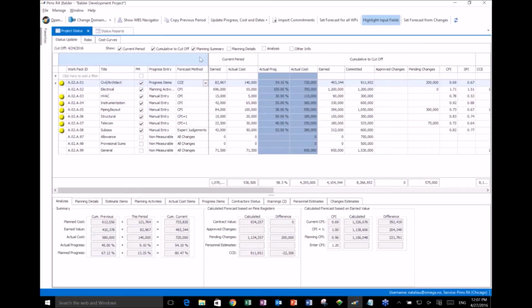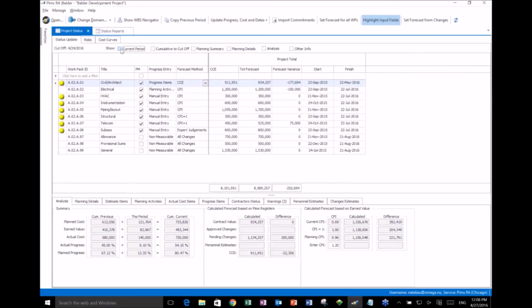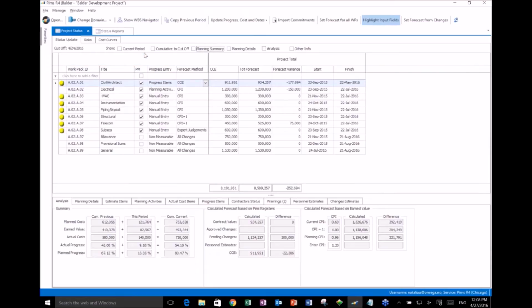Think that's a little too much to see? Don't worry. We have these little tick marks at the top. It says show, current period, cutoff, etc. All I need to do is check those off, and that's it. That's my standard view. Want to see more? I click them back on, and as you can see, they appear to the right. I really like that because I can just focus on what I need to focus on.